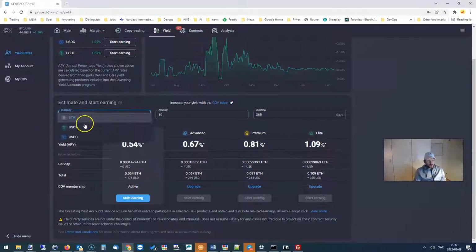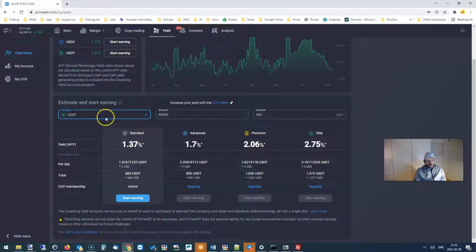We can try another one. If you do USDT, you have a higher percentage. So if I put in, let's say, 1,000, you will get 1.37% on the standard, and you have advanced, premium and elite, and you can get up to 2.75%. So it's a good way to earn money on your cryptocurrencies instead of just having them in a digital wallet where they stay the same. Here you will increase the amount of your Bitcoin or of your cryptocurrency. So I like this as well.